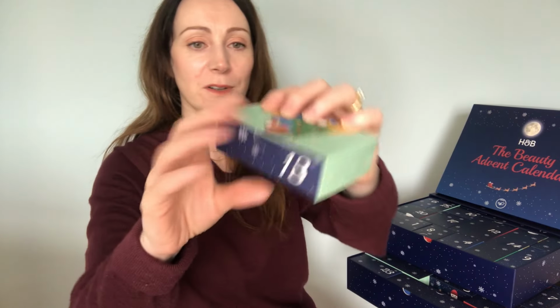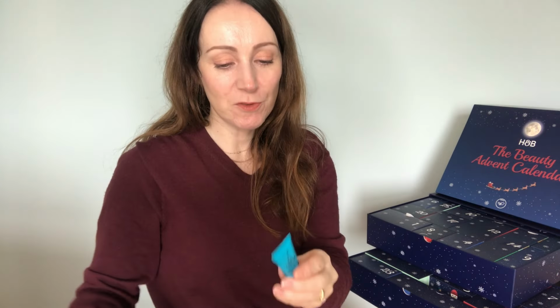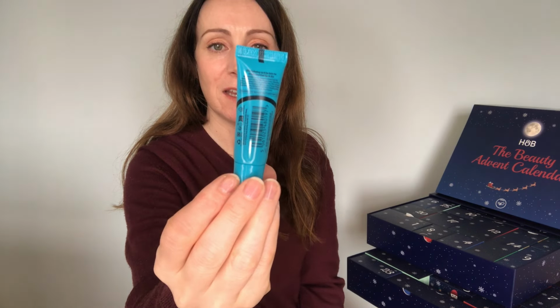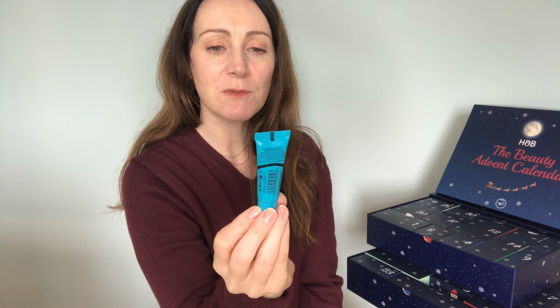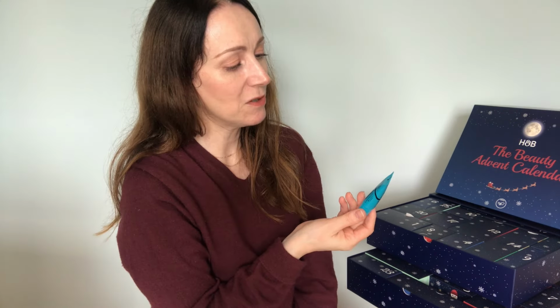A smaller box. So what's inside? Oh, we've got something, this is a little product, but full size. I think this is from Dr. Pawpaw. So I have got one of these. I've got one that's a kind of purpley colour, is it? So it's this one that says it's a multi-purpose balm. Oh, I've got the lip oil, the lip balm. It's an eye balm, this one as well, for deeply nourished lips and skin.